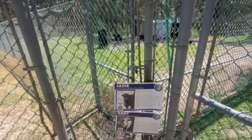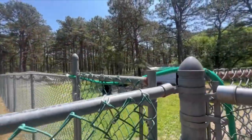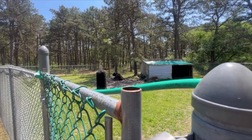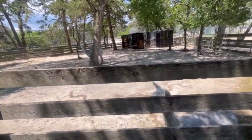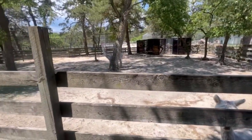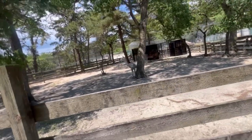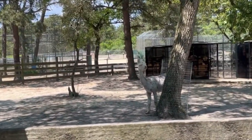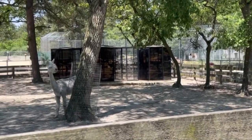So this here is Sadie, the Scottish Highland cow. Look how big she is. Huge. Look at those horns. This here is the llama exhibit. Hi, bud. Can't really see him. There it goes. That's our guy from Sport Night. Look at these kids.